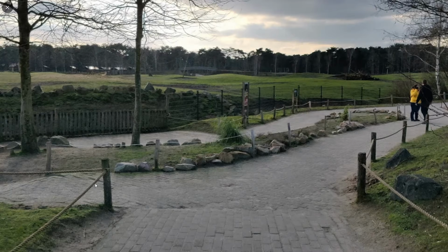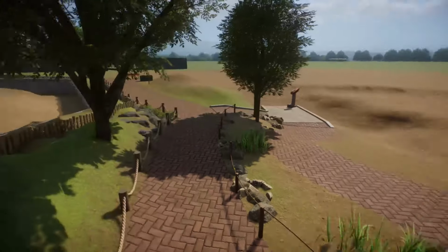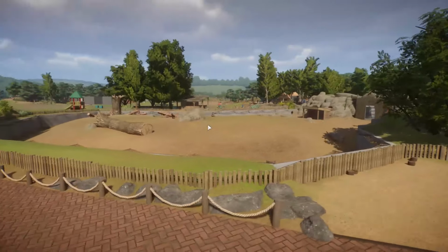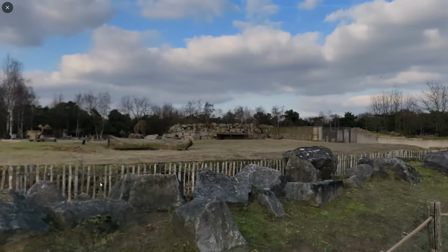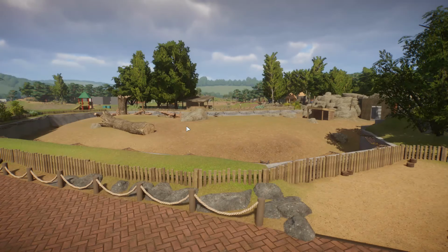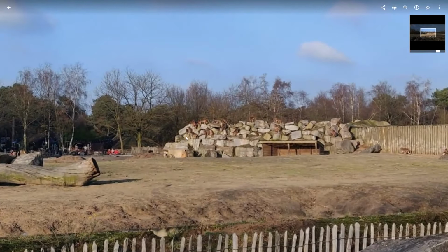Over here we've got a nice little stone area and the viewing area of the giraffes. And we can go around. There's actually some baboons out here, which is cool. It's like in real life. Sadly, they don't sit on the rocks as much as they do in real life. You can see in this picture, it's hard to make out, but there's tons of baboons sitting on the rocks. They really like to be there. Alright, here's a better picture. You can more easily make out all the baboons.